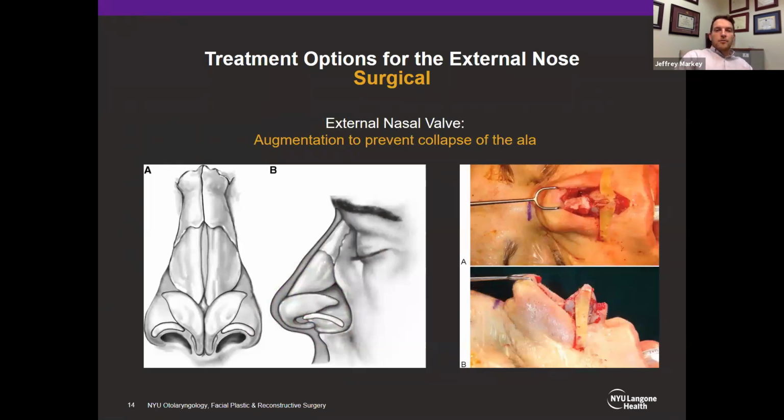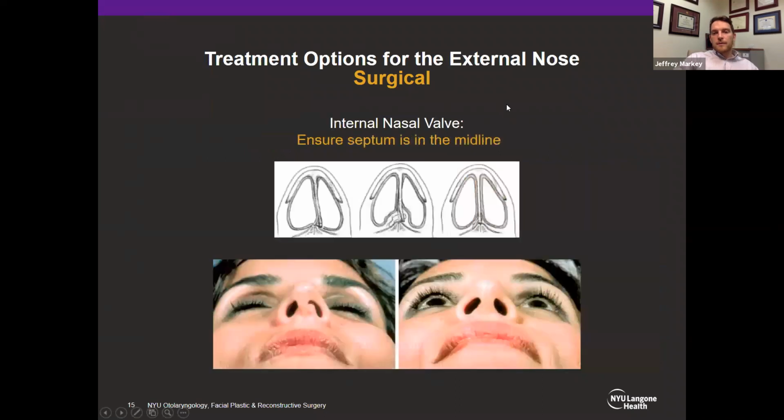So now going back to the external nasal valve, what kind of options do we have surgically after you send a patient to the facial plastic clinic? On the left picture, in the lower left-hand side, you can see those two ring-like cartilages. Those are also taken from the septum, or you can take them from the rib, you can take them from the ear, anywhere you can borrow cartilage, and you place those in a pocket that you create along the alar rim. That prevents cartilage collapse and valve collapse and helps the patient breathe better. So now moving on to the internal nasal valve again.